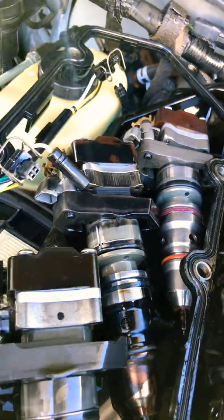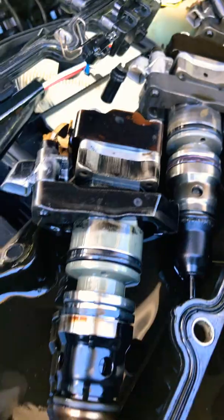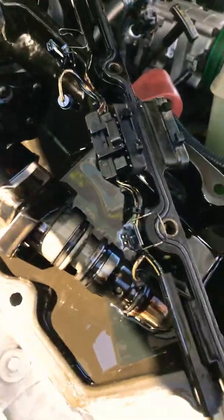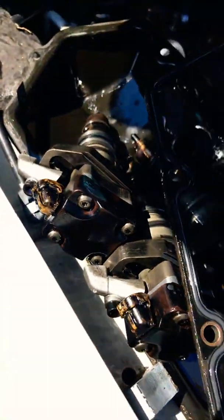That one's new, or fairly new. This one, not so much, and so on. Same thing with the other side. Same thing here. All the injectors on this side are really messed up. They've probably been there with the truck since the truck was made.